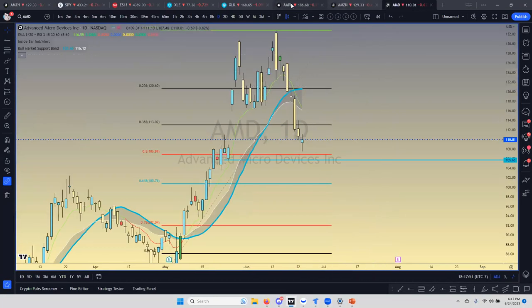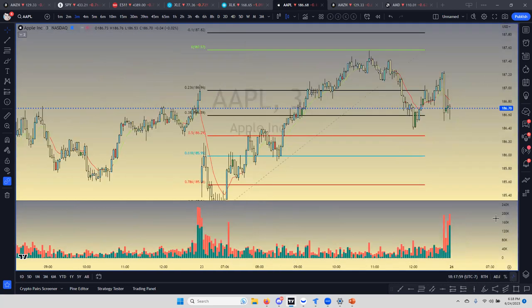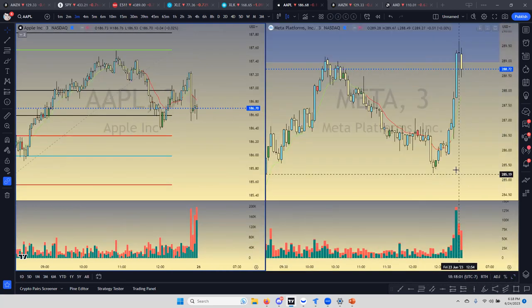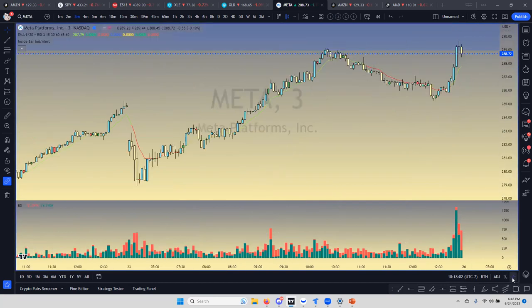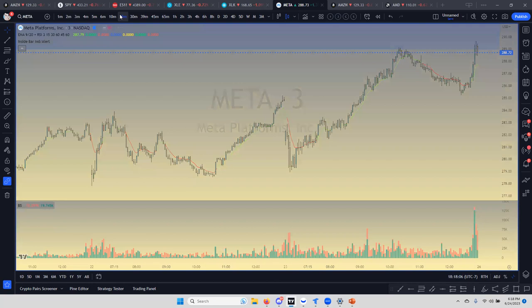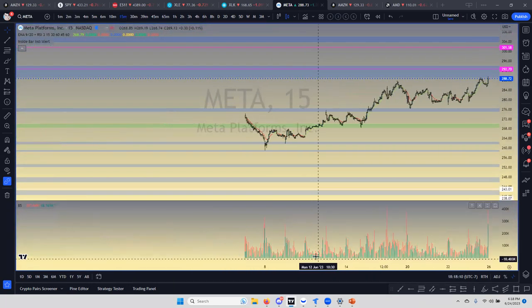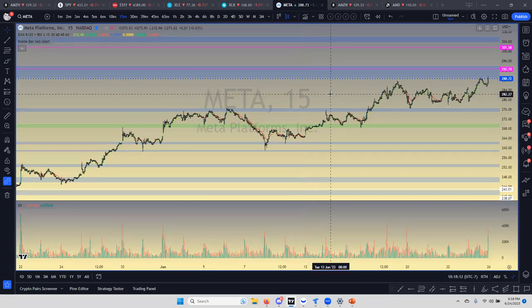We'll go over to Apple, I guess. Apple, we'll do later because Apple is currently at all-time highs, so I don't even have the zones in here. So we'll do Meta. And let's just put it on like a 15-inch. And these are zones that I drew after Meta's initial gap up.